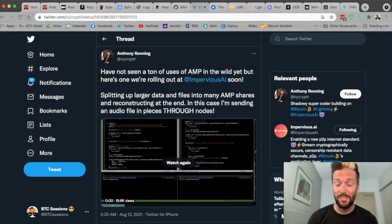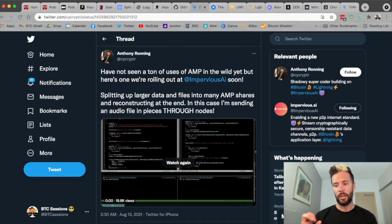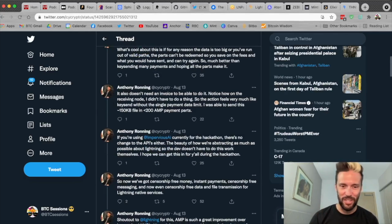Well, this person did something entirely different with that same concept on top of Lightning, splitting up larger data and files into many AMP shares and reconstructing at the end. In this case, I'm sending an audio file in pieces through nodes. File sharing via the Lightning Network. I gotta read this thread to you because it's insane.